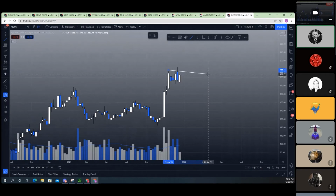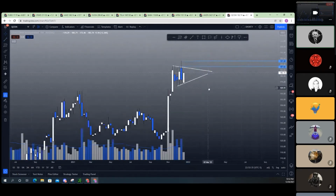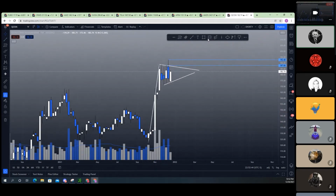So there's a couple of ways you could play it, right? You could play the break of this flag, but you have to be aware that there's potential it's going to reject at 192. So if you take it on the break here of 187, you're playing the $5. If you're a more patient trader, this is definitely a bull pennant. If you're going to wait for that, then 192 would be the level that you play. This would be the level that you want to go after to get in. Let me keep that line there just so I don't lose it.